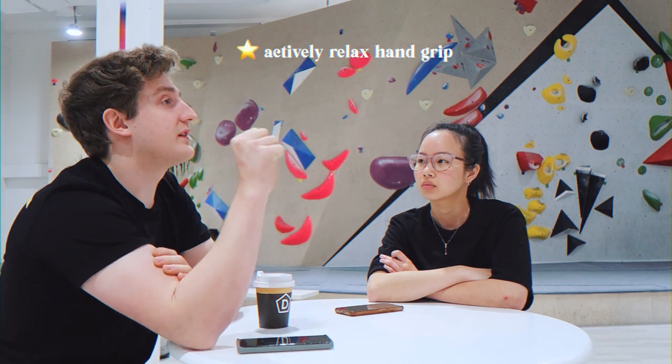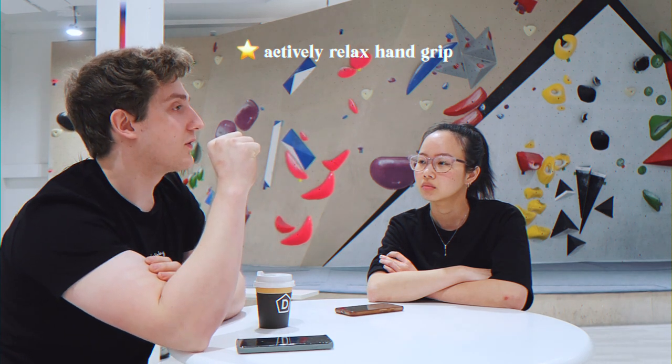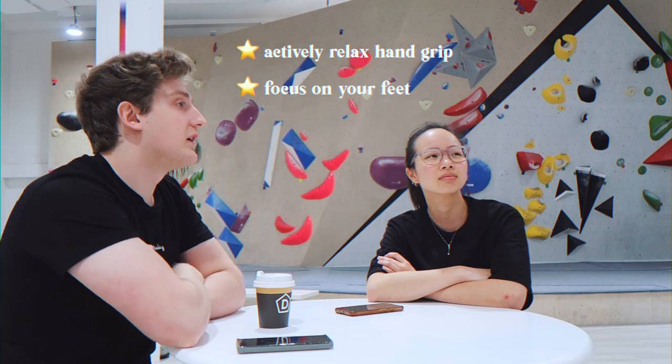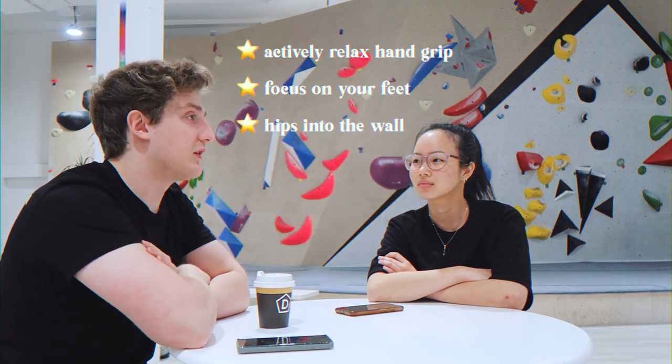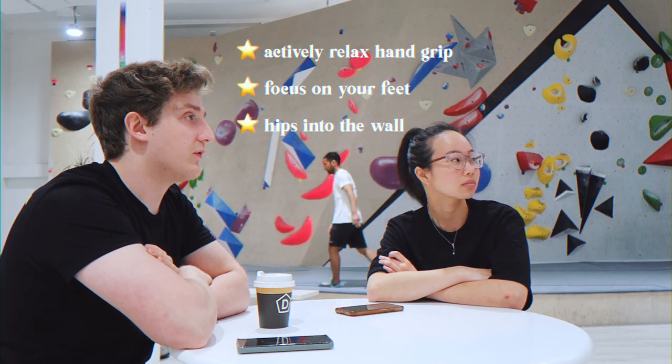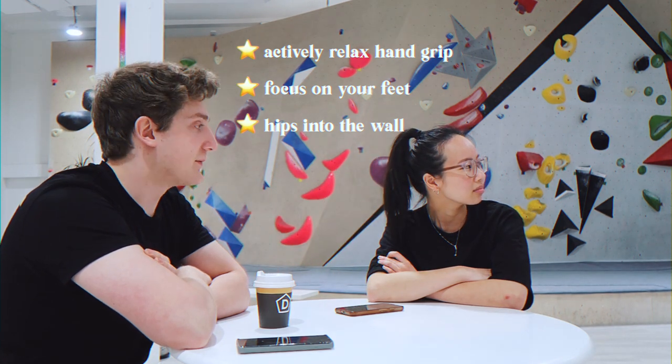I think trying to actively relax your grip on the holds forces you to stand more on your feet. You know, doing things like keeping your hips really close, because I think good footwork goes hand in hand with moving your hips really well. Yeah, 100%.